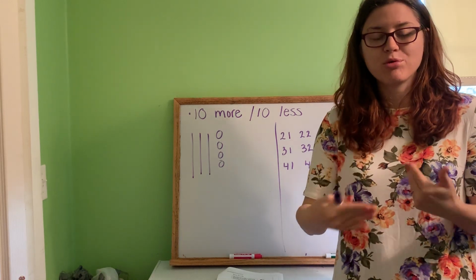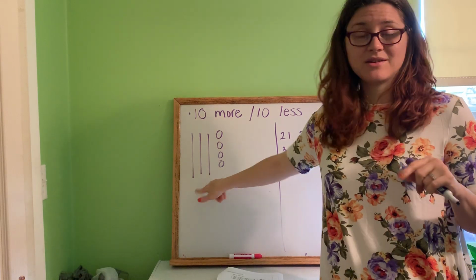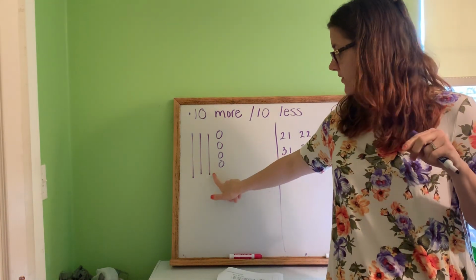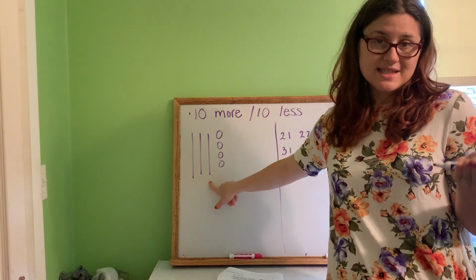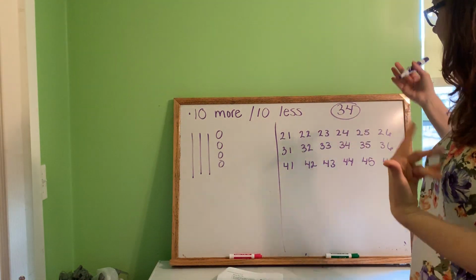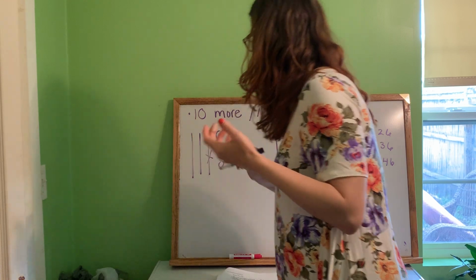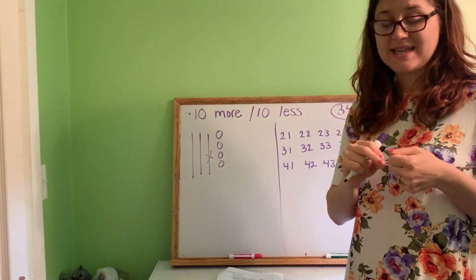This may be a bit of a process, but what we want them to realize is that this is a 10. Remember, that is always a 10 unit now. We don't count it as 10 ones. Although it has that value, we want them to just recognize that 10 stick and know that it's a 10. So when we are modeling 10 less, I had 34 cupcakes, I ate 10 of them, what we want to get them to is knowing that to model that, you just simply take away 1 10.